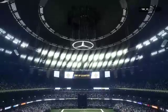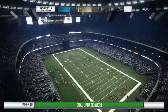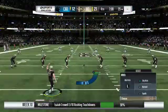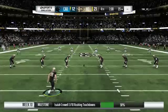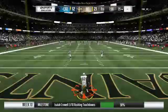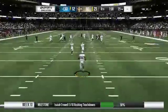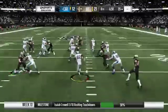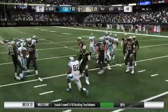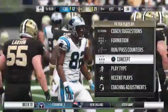Back now here live in New Orleans. It's the Saints. They'll be looking to expand their lead here. They've got the football as we start the 4th. The kickoff unit is out on the field, and they will send this one away. Gets fielded in the end zone, and a nice return sets him up pretty good here at the 30-yard line. Carolina getting set to take the field.